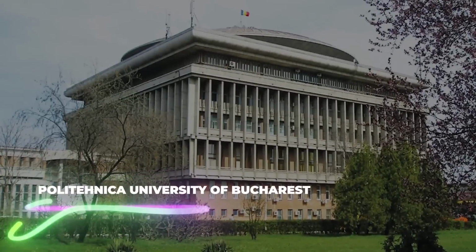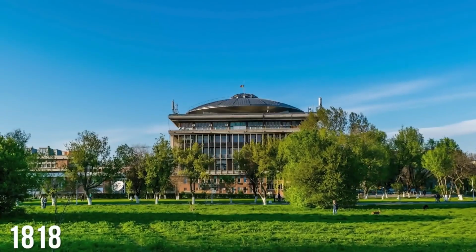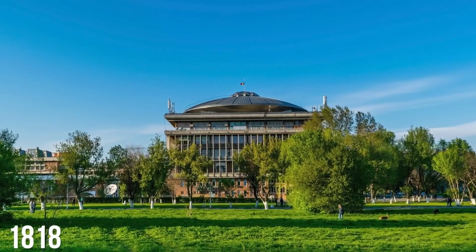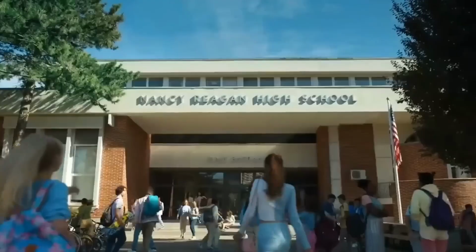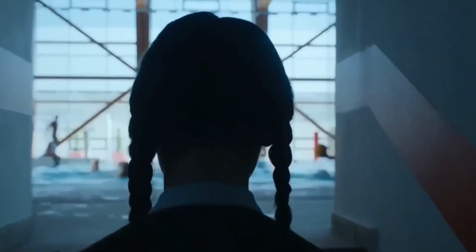And these scenes were filmed at the Politehnica University of Bucharest. This building was founded in 1818. The exterior of this building is green and cool, but viewers never got to see more of this in the show. But then the brightness of this structure reflected on the inside, where the locker and the swimming scenes were shot.